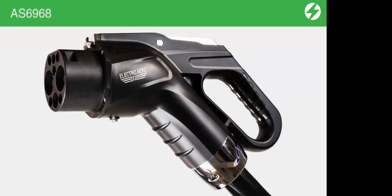Over the last 4 or so years, we've been working hard on improving the draft AS6968 charging standard for light electric aircraft within the AE7D committee, which has now grown to more than 300 participants. Within Electro.aero, we've found majority industry adoption of the draft standard.